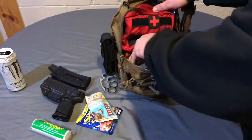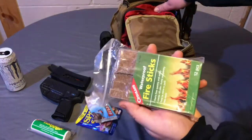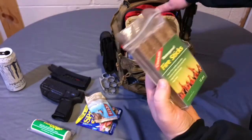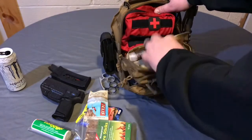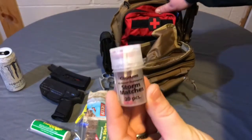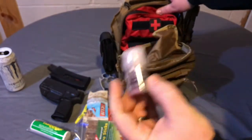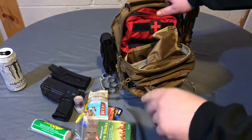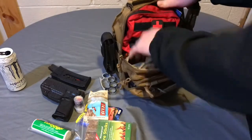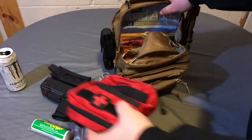All right, what else we got in here? Some waterproof fire sticks. I'll probably do a review on these sometime, kind of see if they actually would work. It'd be kind of nice to know that in advance. Some more, these are storm matches. These are a little bit different. These are windproof and waterproof. I'll probably do a review on both those together, to be honest. And that's down there. Then of course, my med pouch, which you guys have seen on video.